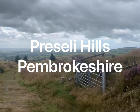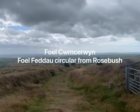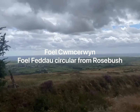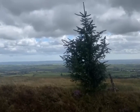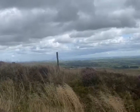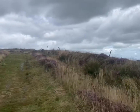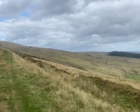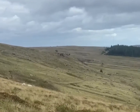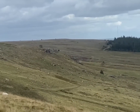So here we are, we're in the Preseli Hills in Pembrokeshire. We're doing Foel Feddau and Foel Cwmcerwyn. Very windy day here, as you can see. About 5-10 minutes into the walk, so we'll show you some more shortly. There we go, you can see it's just there in the middle. Famous stones.